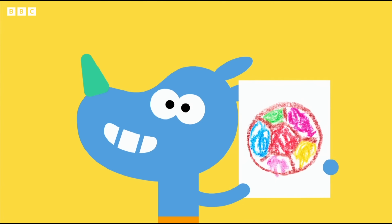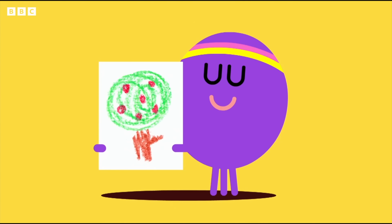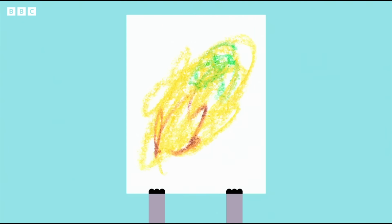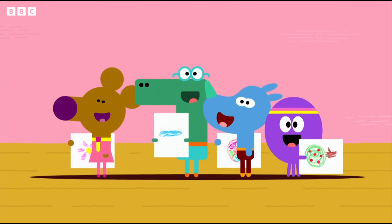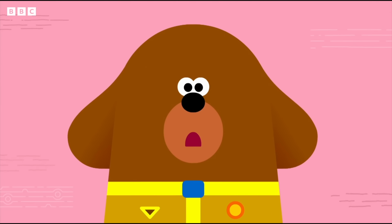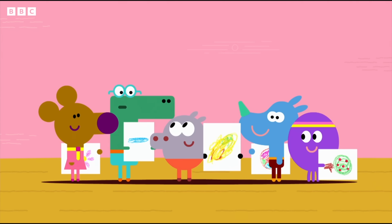Guess mine. A ball. I'm next. A tree. Yes. My go, Duggee. It's a banana. Yep. Good banana, Roly. Best banana ever.